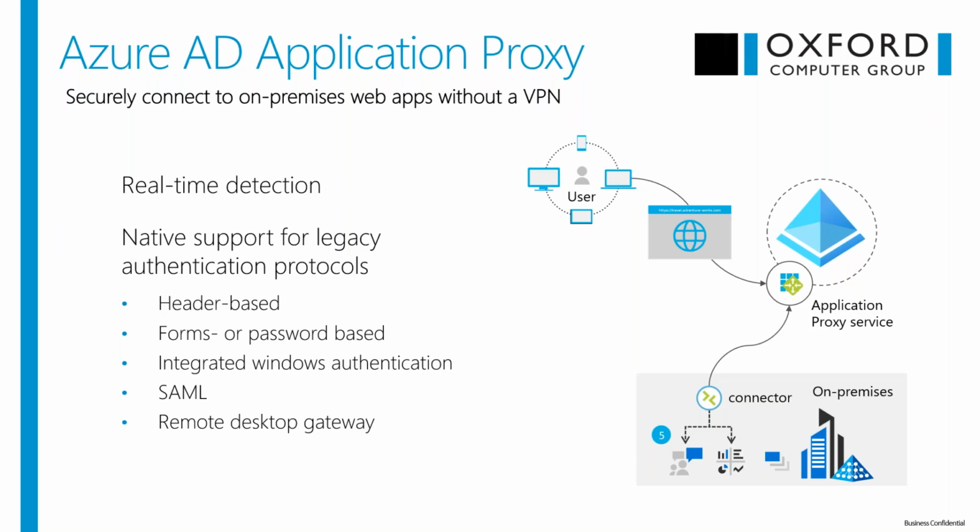Essentially, it's a Windows server that you would install, and it can be installed in an HA type scenario, for load balancing and for fault tolerance. But essentially, it creates an outbound TLS connection to Azure AD and the application proxy service, and it will provide single sign-on support for header-based, form or password-based, integrated Windows authentication, SAML, and also for remote desktop gateway workloads.